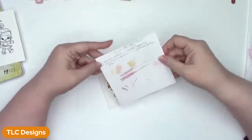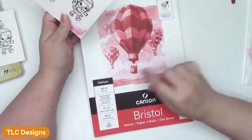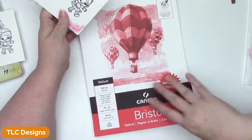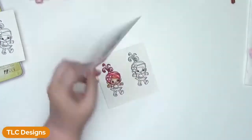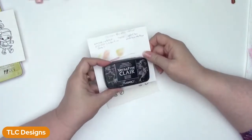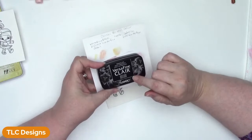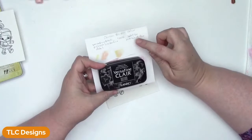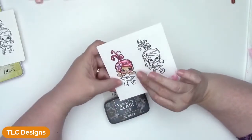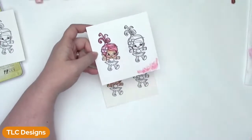And then this paper is a Canson Bristol Vellum. Let me get my pad of Canson. This is 100 pound, 260 GSM, medium textured. Okay, so it's a board for pencil, pen, pastel, and charcoal. And then I just cut a piece off, and we are going to use the VersaFine Black because it is a pigment ink for fine detail, and I wanted to try it out with the actual colored pencils that I'm going to use. This is a 100 pound, 260 GSM, medium textured Bristol vellum paper. So it's pretty smooth. It's got tiny tooth in it, but it is pretty smooth, and I like it to be a little smooth when I use pencils. So that is the black ink that I used for that.